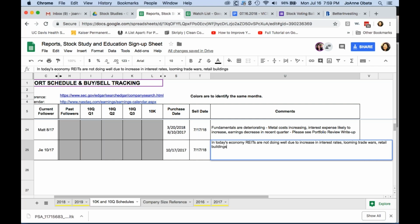So are you opening that document? The economies are not doing well due to increased interest rates, looming trade wars. REITs holding buildings for retailers could be in jeopardy. Yeah, retailers could be in jeopardy. That's better. Okay, let me give you this link and you open up that. This one is about the REITs.